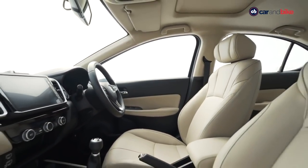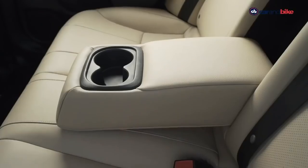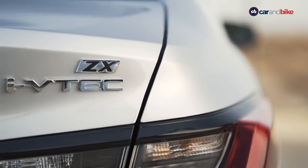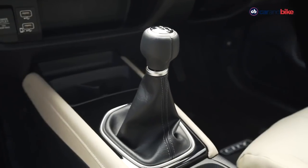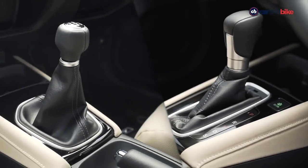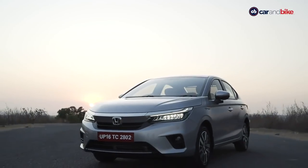Inside the car, it's a whole new world, and at first glance, the cabin looks roomy and plush. But we'll get to that. I have both the petrol variants with me, that is the 1.5 iVTEC manual and the CVT. And I plan to drive both for you. I'm going to begin with the CVT.